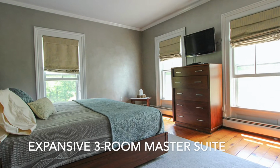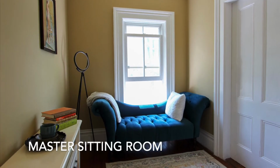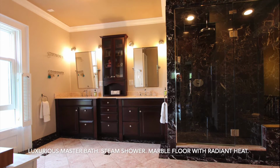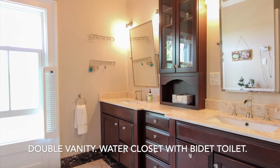Enjoy your privacy in this expansive 3-room master suite, which includes a sitting room, a large dressing room and second-floor laundry, and a luxurious master bath with a steam shower, marble floor, radiant heat, double vanity, and a bidet.